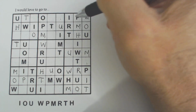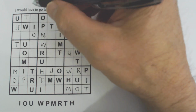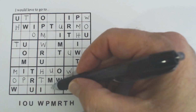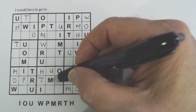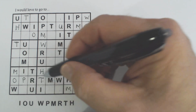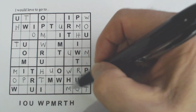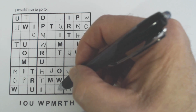As you can see, it's a little bit harder with letters when you're not used to them. Let's see, what are we missing here? We've got two letters missing here. I, O, U, W, P, M, R, T, H. P and R. Okay, so we know this one because these are P and R. I, O, U, W, P, M, R, T, H. Okay, that's an H right there.